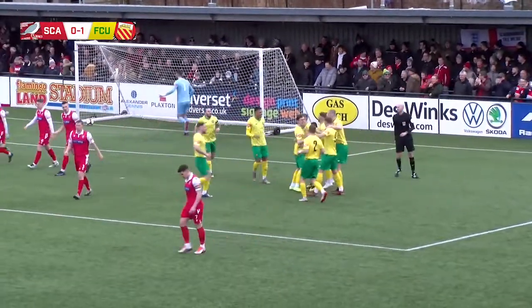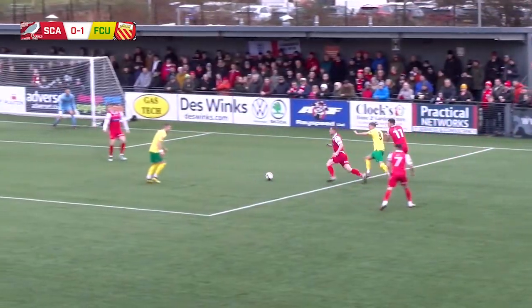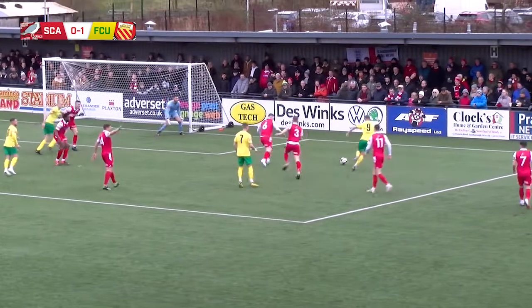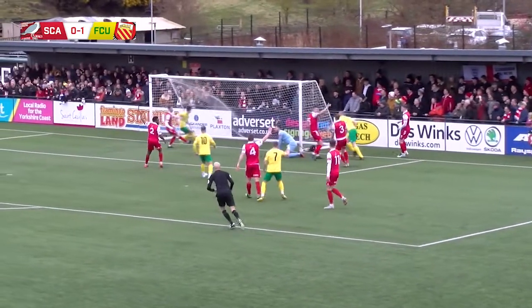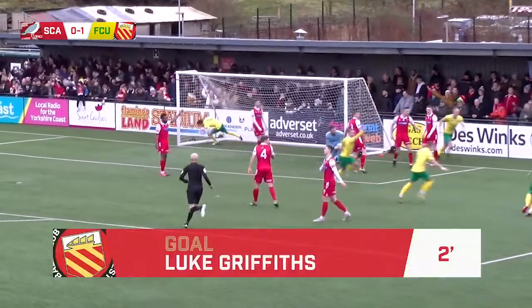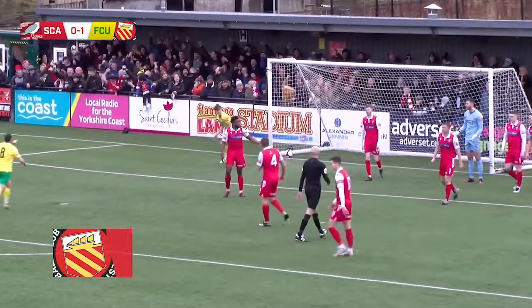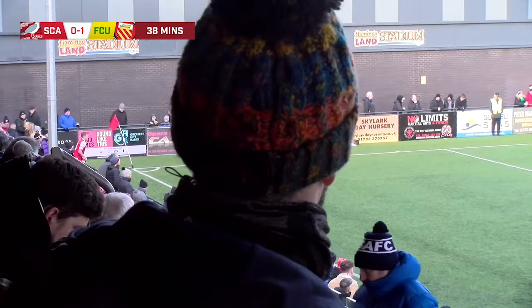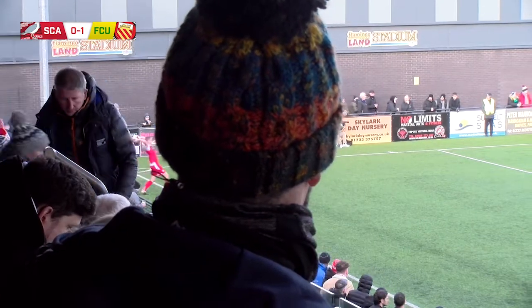It was Luke Griffiths there. Open goal, Regan Linney down the side, little 1-2, and into the back of the post, and FC United get an early lead here. And I was saying to someone earlier, I don't want us to get an early goal this afternoon, because especially at Hyde, with the weather, it kind of cheers them up when it's still 1-0.